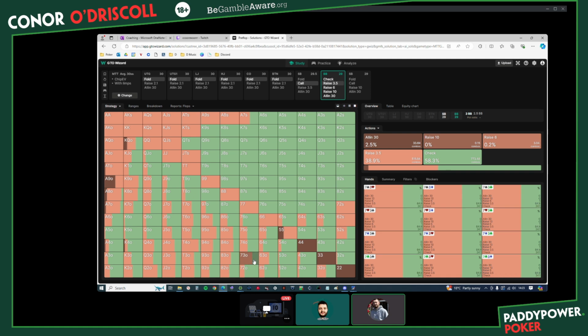So the floor of the range, I think you've probably got this nailed down. A lot of them aren't mixing, a lot of them are high frequency ISOs. So just to simplify, this C shape, I would just isolate these against some players, pure. But if you're playing against a good reg, I think like 75% for most of those is going to be decent if you do want to mix.